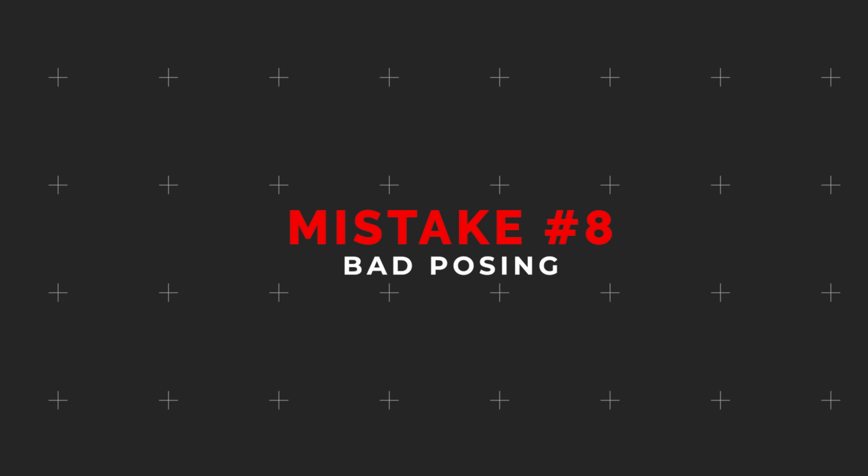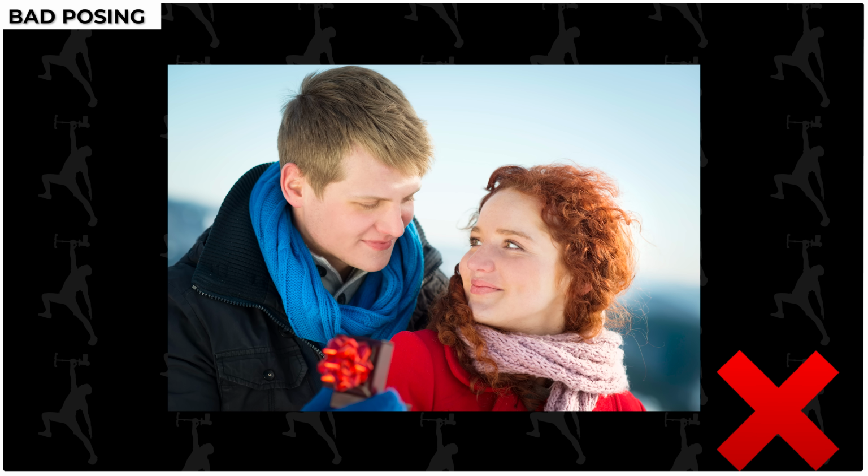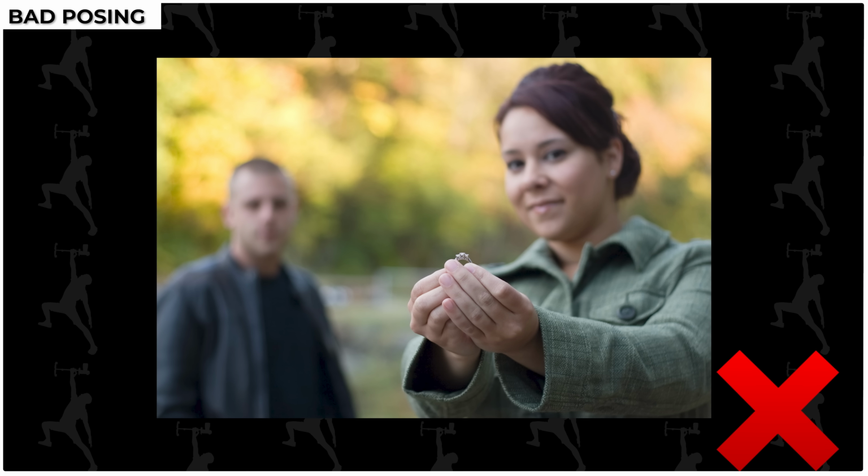Now on to mistake number 8, which is bad posing. Now we have all seen those pictures where the couple looks like they're in pain and don't want to be having their picture taken. Don't be that photographer that makes the clients feel that way.